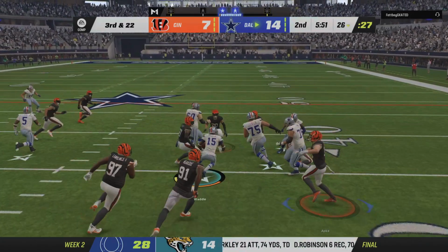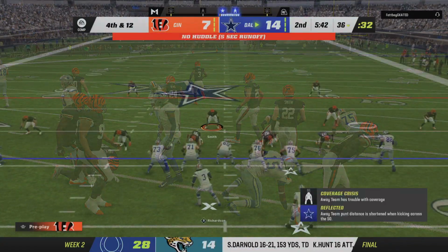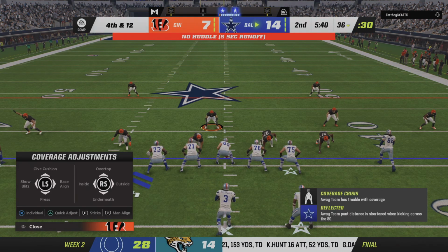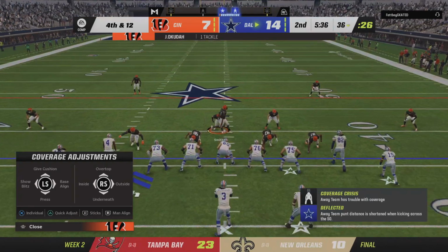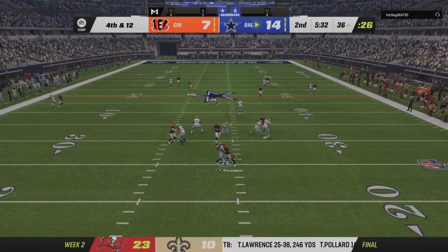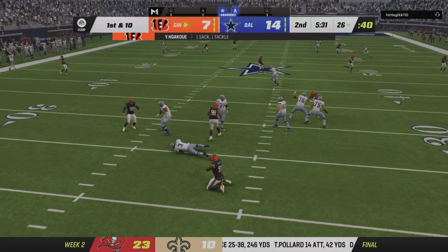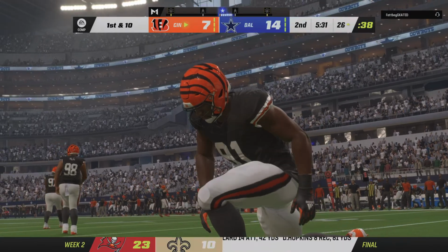Open man is Waddle, complete. So the completion results there in 9 yards, and it'll be 4th down. Going for it on 4th, Richardson. And he's brought down. Can't do anything with a football. It's a sack and a turnover on downs.